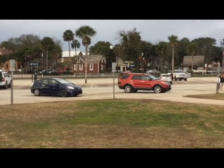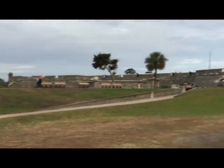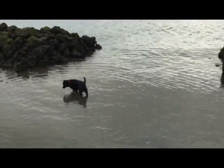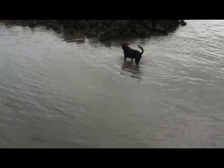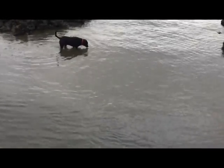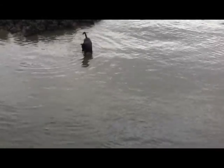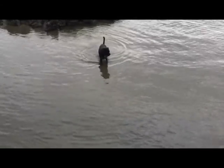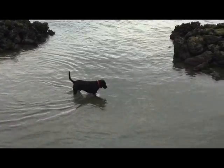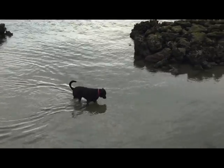And the reason we come down here, instead of going straight to the water by the city marina, is because there's very easy access here for doggies. We've got about a 5.5 foot average tide, and it's a little more than halfway out right now. Usually she has to swim here, but it's out enough to where she can wade around.